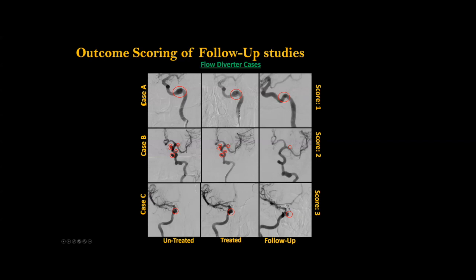So the question is, can we tell the surgeon at the time of treatment what is the likelihood of occlusion, so the surgeon can adjust the treatment, or at least put that patient on observation, because something like this might end up rupturing.